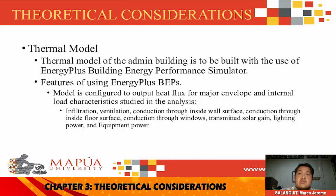Another feature is the model is configured to output heat flux for major envelope and internal load characteristics studied in the analysis, such as infiltration, ventilation, conduction through inside wall surface, conduction through inside floor surface, conduction through windows, transmitted solar gains, lighting power, and equipment power.